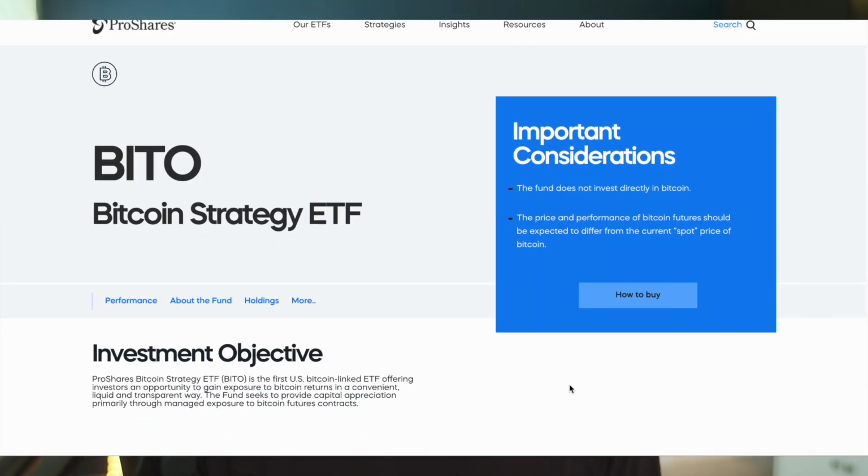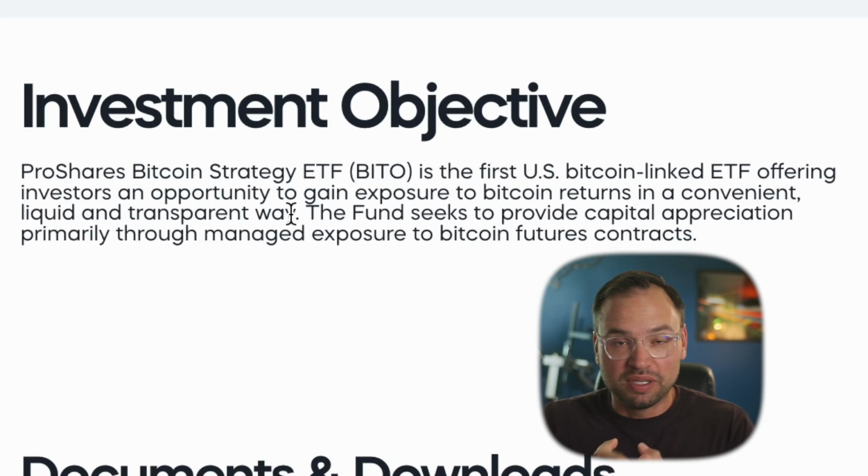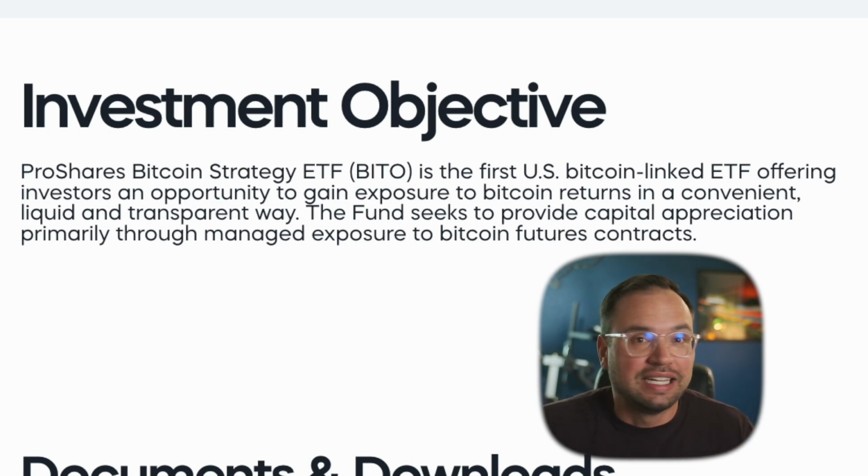And if you go to the ProShares website, you can see more info straight from the company that put together the ETF itself. They say that it's the first US Bitcoin linked ETF, and that the value they're adding is that it makes investing in Bitcoin as easy as investing in anything else. If you're not familiar with cryptocurrency investing in general, it can be even more complicated than investing in traditional things in the stock market.